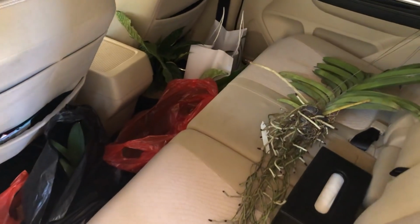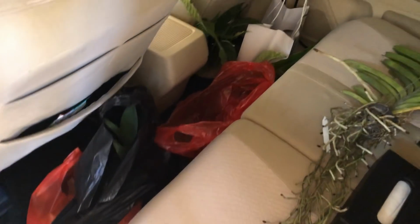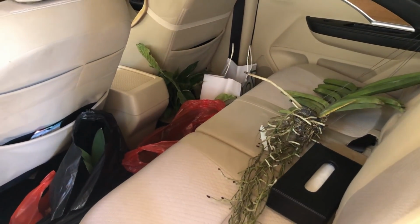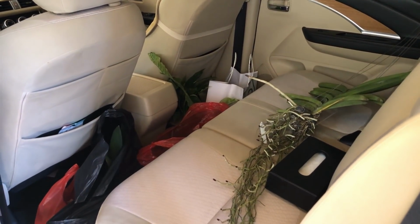Okay, so here are my plant babies. Now that I'm here away from all the other plants, I just realized that I'm freaking starving and I'm tired. So I can't wait to get home and maybe unbox these plants, have lunch. So see you in a bit.